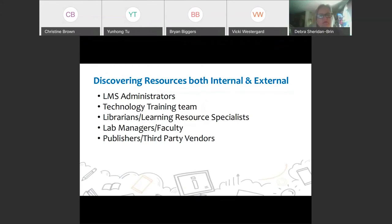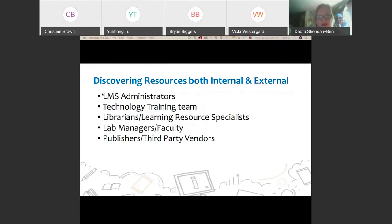So I'm coming from the perspective of where do I find these resources? I'm that IT person that Christine wants to partner with and work with. We're the ones that help make it available on the learning management system. What I'm starting with here is just being aware of what your learning management system already has. Your fully online instructors and people who are using your online resources a lot may be aware of what's there, but they may not be aware of everything. They may just be aware of what they use. So you can reach out to your LMS administrator and find out exactly what is available on your system already. You're not reinventing the wheel.